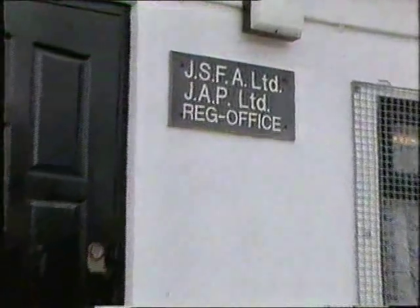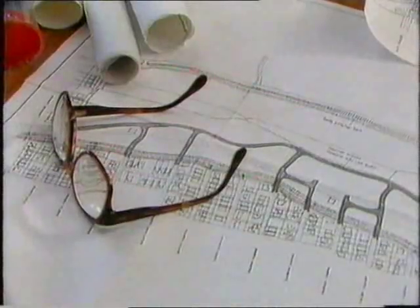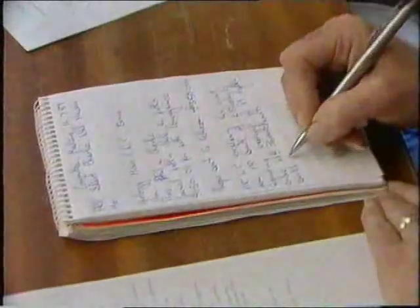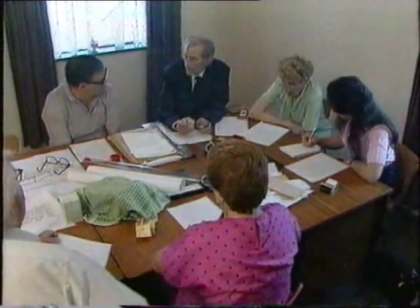The Jaywick Sands Freeholders Association was founded in 1934 to take care of vital local services, sea defence, sewage and drinking water. Everyone had to be a paid-up member.